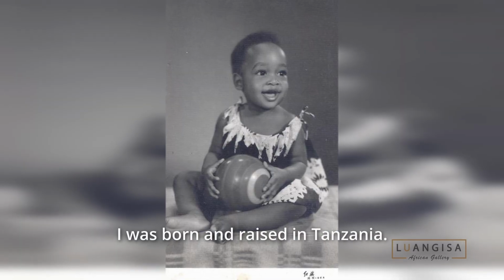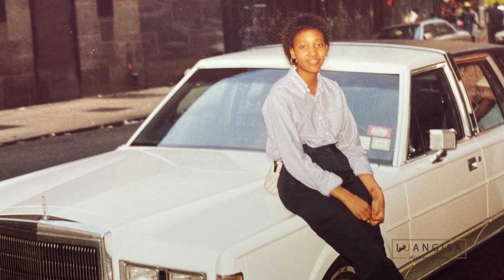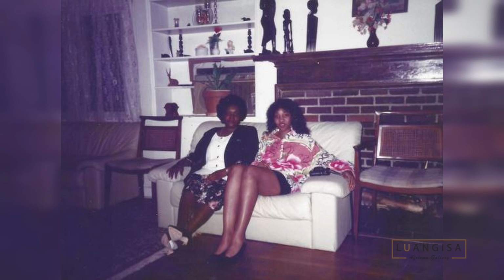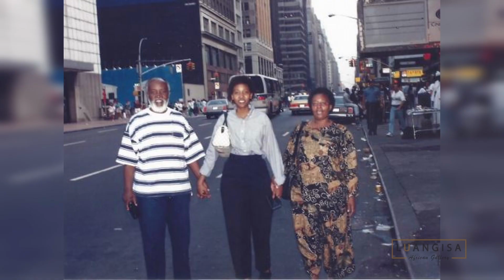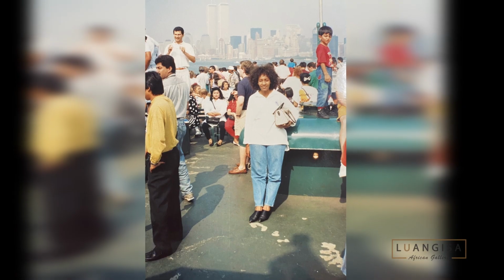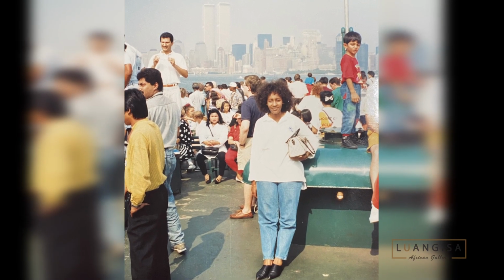I came to the United States in 1987 with my auntie, and the first place we moved to was Mount Vernon, and to this day we're still here. When I came here, I came with $200 that my father and mother gave me, and I was very thrilled to come to the United States, especially coming to the Big Apple, New York City.